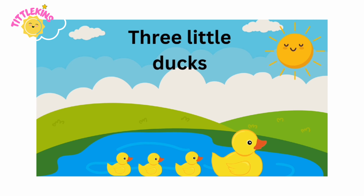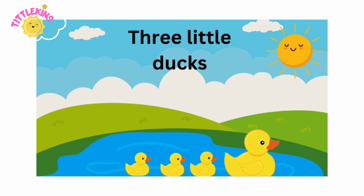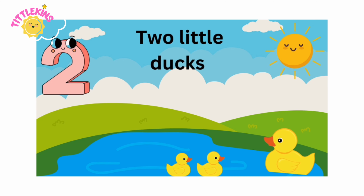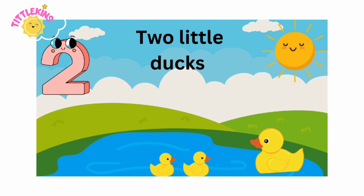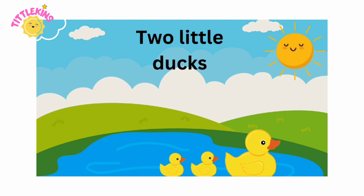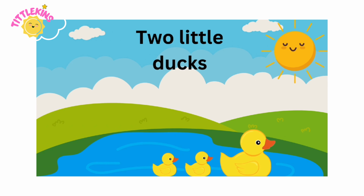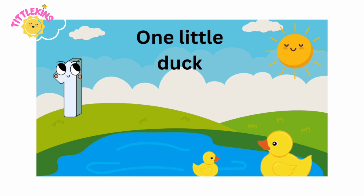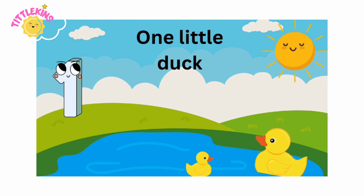Three little ducks went out one day over the hills and far away. Mommy duck said, quack, quack, quack, quack. But only two little ducks came back. Where did they go? Two little ducks went out one day over the hills and far away. Mommy duck said, quack, quack, quack, quack. But only one little duck came back. Where are duckies going, huh?